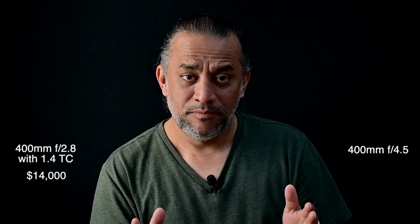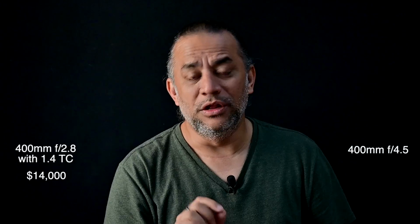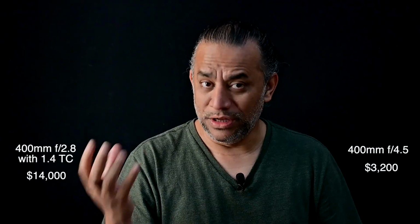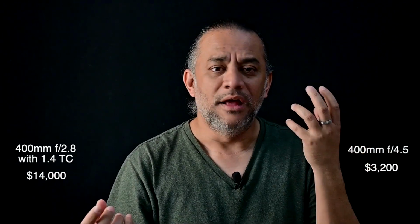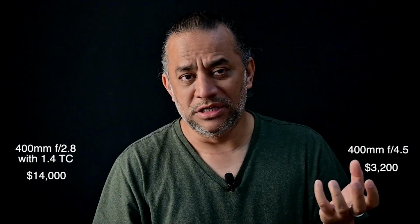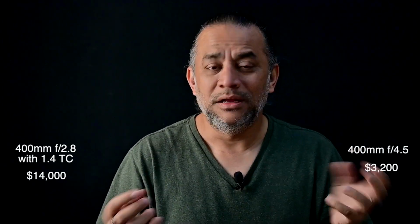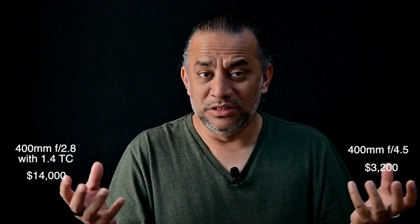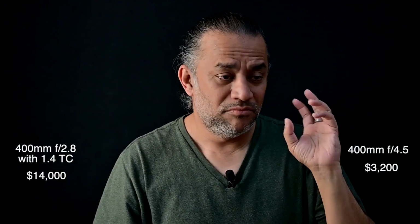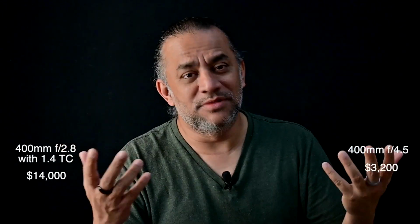The 400 2.8 with a 1.4 teleconverter built in for the Nikon Z mount is $14,000, and the same 400 millimeter at 4.5 aperture, lightweight and small, with nearly the same autofocus acquisition speed, is only $3,200. See the difference? The autofocus acquisition of these two lenses is the same, but we are not going to have the same aperture. That lens is 2.8, the other is 4.5. Again, technology comes with a price.